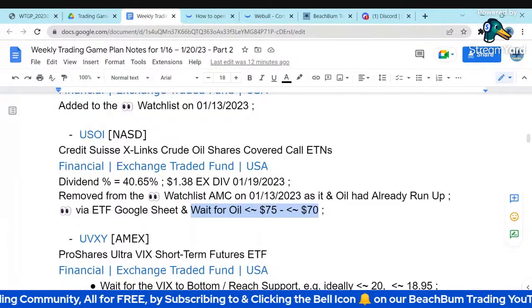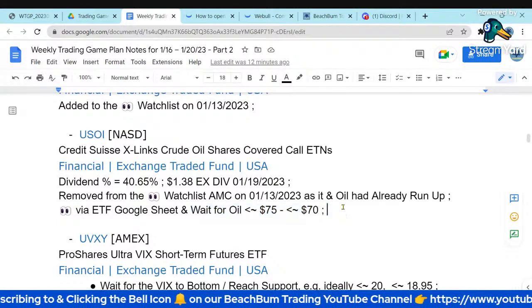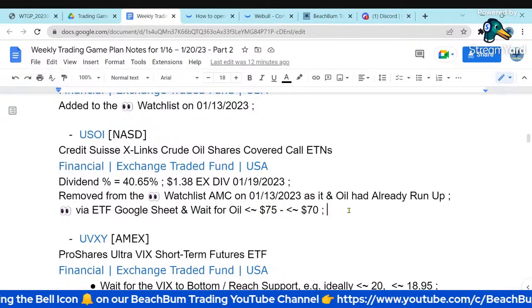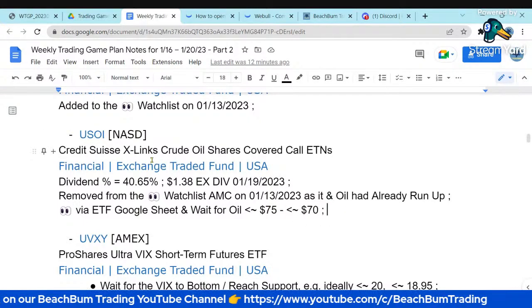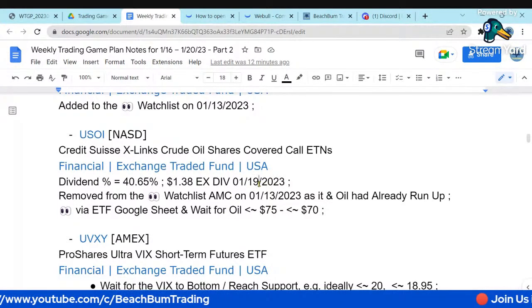That's where I would be looking at buying a big chunk of USOI again. And again, I can watch that via the oil price. I don't need to watch it real time. And when oil gets back down below 75, then I'll be looking again to buy a chunk of USOI. It's a monthly dividend payer, so we can get in at any point that oil drops down there.